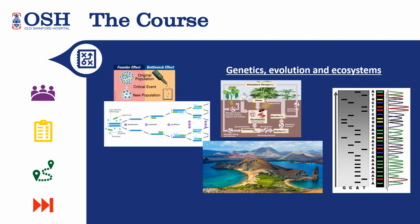The topic that gets a lot of interest at A-level, and something that you'll have looked at at a basic level at GCSE, is the Genetics, Evolution and Ecosystems module. As part of that, you'll be looking at the Human Genome Project and at genetic defects, things like cystic fibrosis and Huntington's disease. If you're interested in a career in forensic science or genetics, then this module will give you that flavour of the basic foundations that you need to know.